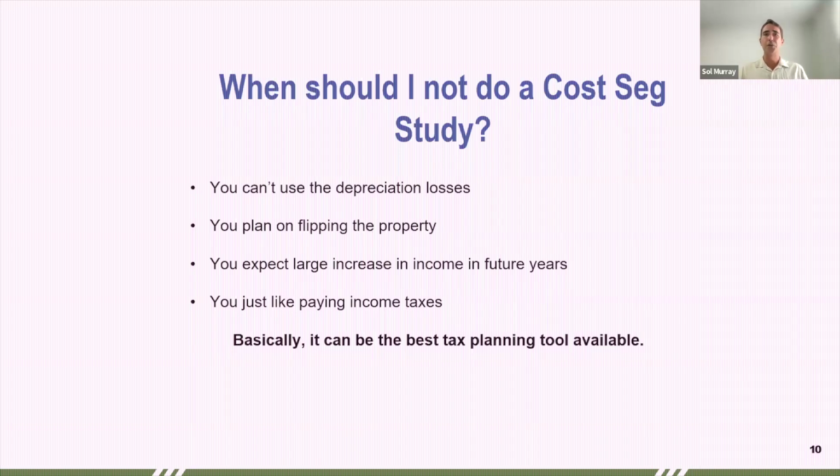In the first couple years you own those properties, but you have money coming in the future, you have sales of those properties and capital gains. So sometimes it's worth holding off on doing that cost segregation, because you do not have to do the cost segregation in the year that you acquire that property. You can do it at any time during ownership.